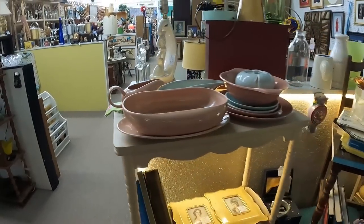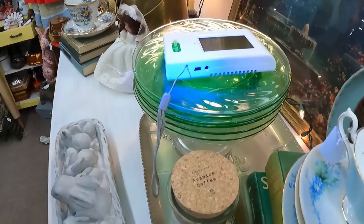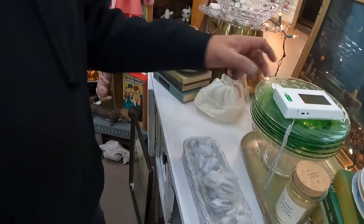Too bad it doesn't glow. I like the glowing stuff a lot. I know, me too. Glowing green plates. They're not. Oh my gosh.